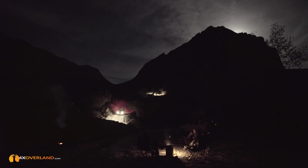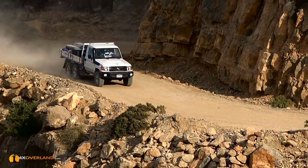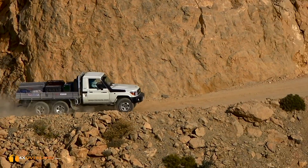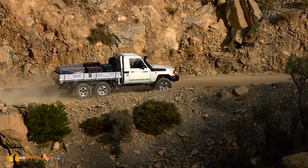Sensational. So to conclude for the moment, my thoughts on the 6x6. Absolutely spectacular mountain pass. I had a crease on my face the whole way down. The vehicle performed brilliantly. What a pass. What a day it's been.